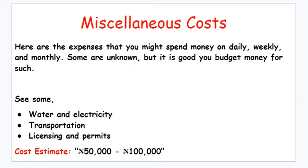So it's very, very important that as you're starting your farm, register the farm, have all the permits. If it requires that you have a permit before you start a turkey farm, get it. It will help you in your farm too, right? So this permit might not just be from government, but maybe you can have an association of turkey farmers within your community. Join it, have the license. It will help you. So you have to also budget money for that.